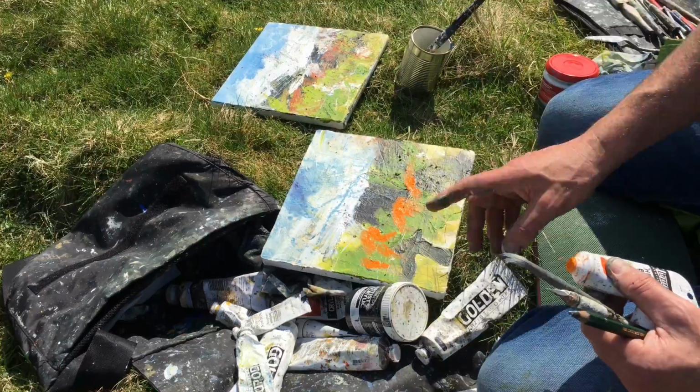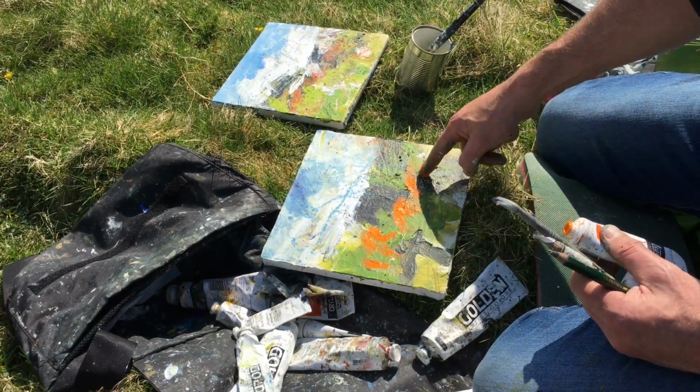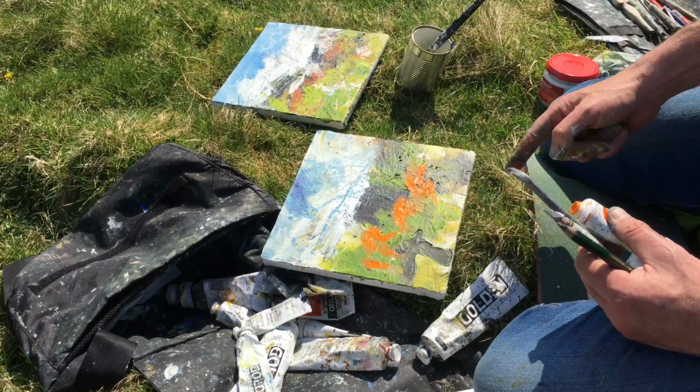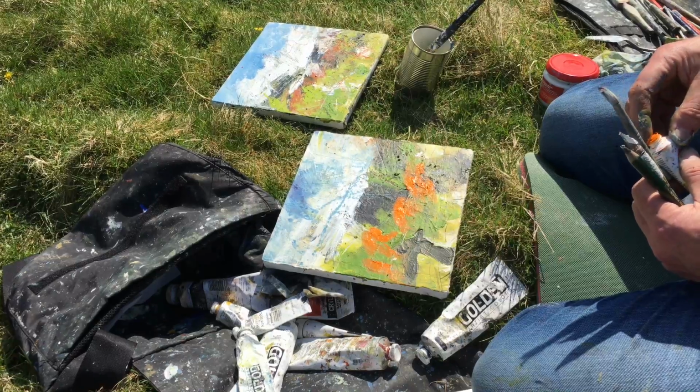Okay, so one of the great things about working outside in this sort of weather with acrylic paints, I know I can stick this down here and it doesn't really matter where I put it, because it's gonna dry really fast, so I'll be able to work over it.